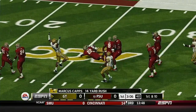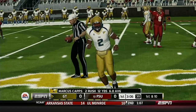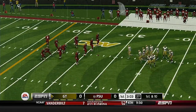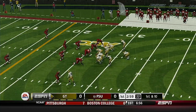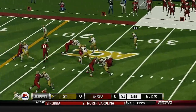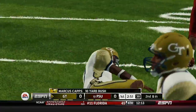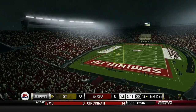He's at the 30. They'll bring him down around the 27-yard line. It's a good job of converting on third down with the running game. From the 27-yard line, first down. He makes his way to about the 18. That'll make it second and inches.